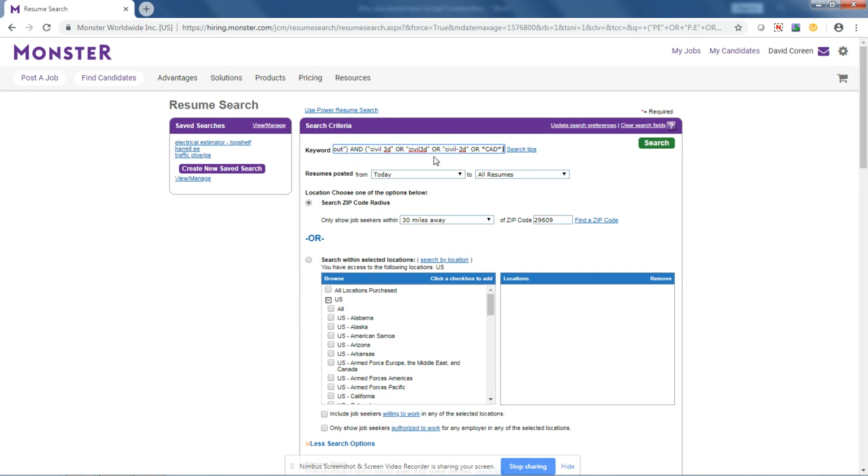Everything being the same. I don't remember, what was that result, Jeremy? It's 400 some odd people. Correct. Obviously, we're going to get a lot less. We're being a lot more refined in our search. I'm going to leave the exact same parameters, 30 miles away from 29609, beautiful Greenville, South Carolina.